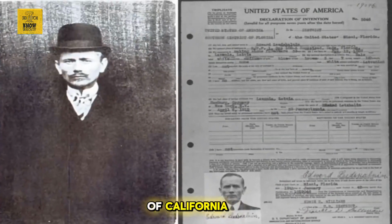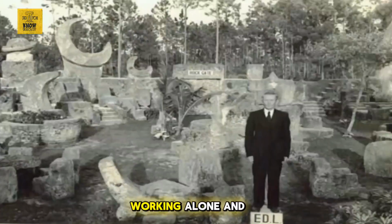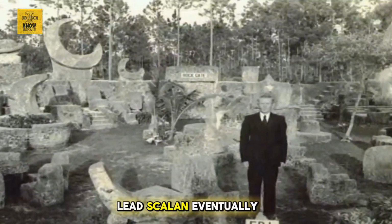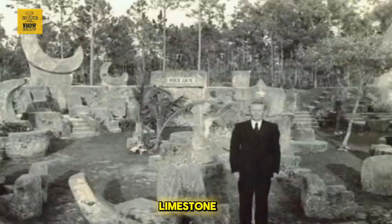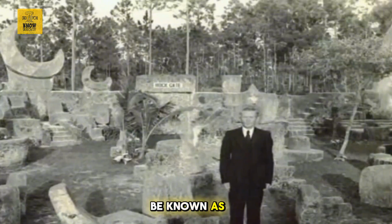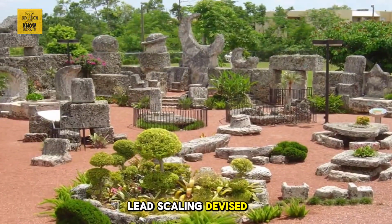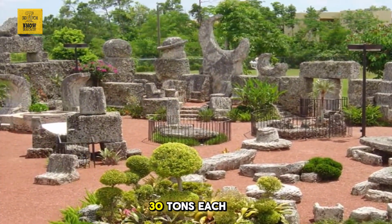On February 27, 1923, the Homestead Enterprise newspaper published a notice that E. Leedskalnin of California has purchased an acre of the R.L. Moser homestead and is planning to erect a home soon. Working alone and mostly at night, Leedskalnin eventually quarried and sculpted over 1,100 short tons of oolite limestone into an architectural and engineering landmark that would later be known as the Coral Castle. Leedskalnin devised a means to single-handedly lift and maneuver blocks of coral weighing up to 30 tons each.